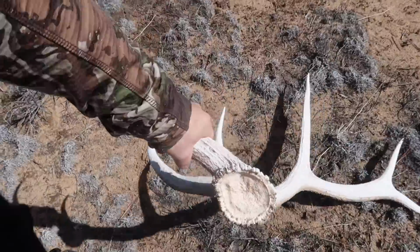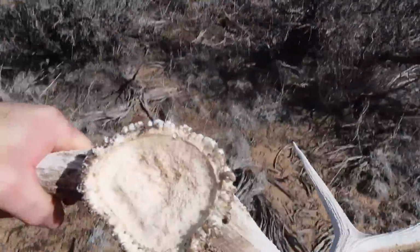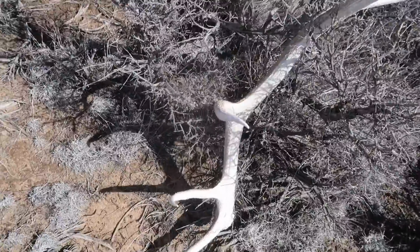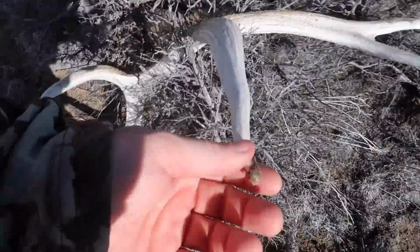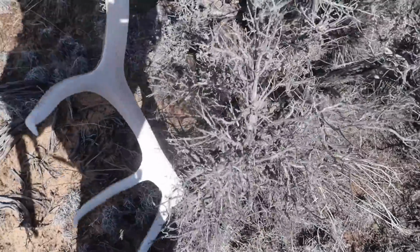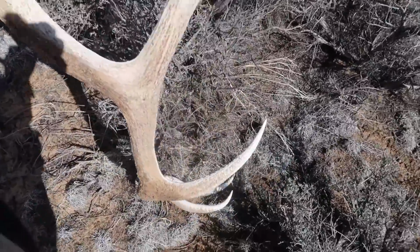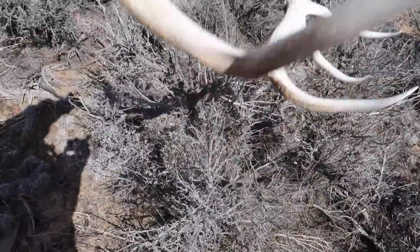Antler doesn't weigh very much, but we'll throw it on the backpack and take it with us. Just what we were looking for. Just need to find a few more of them. That's weird. Yeah, it's not very dense. It just doesn't weigh much at all. Not bad though, we'll take it.